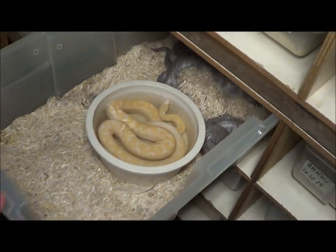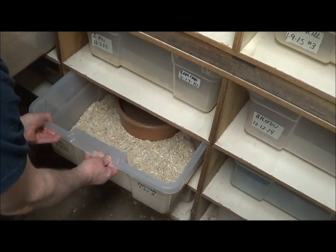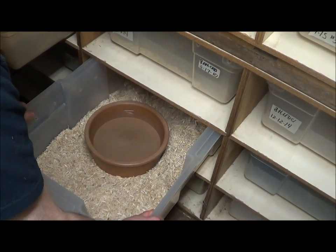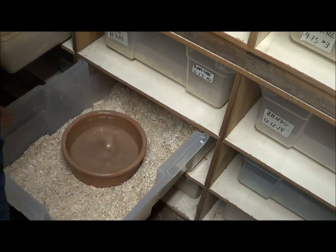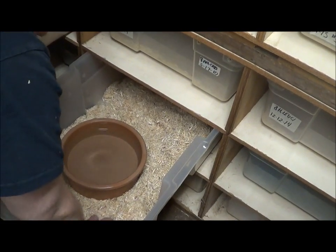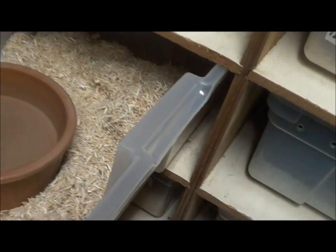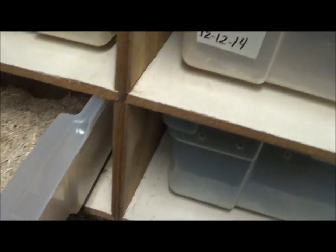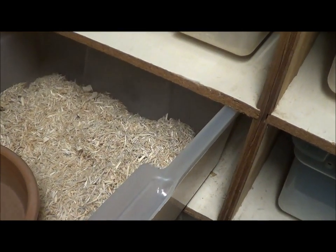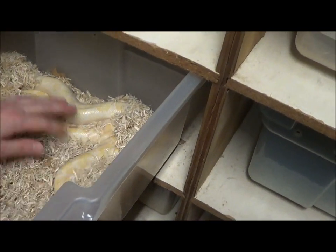We'll move down to the next shelf here. That's the albino in the back. Yep, we're trying to put... There you go.